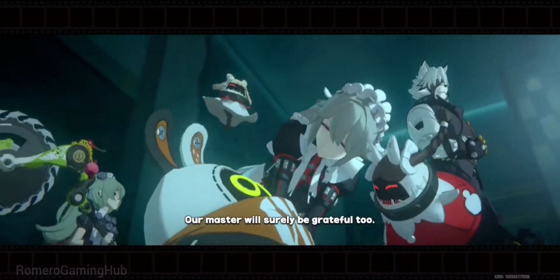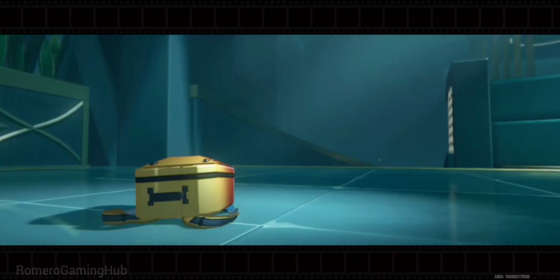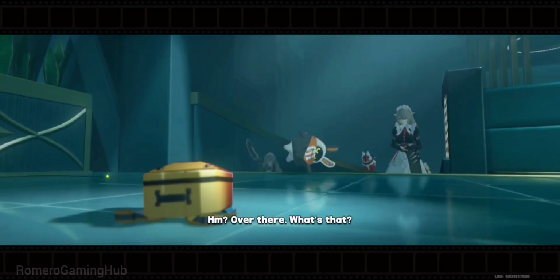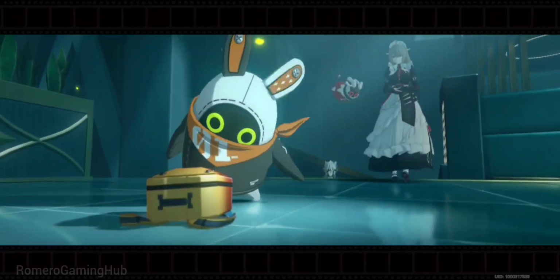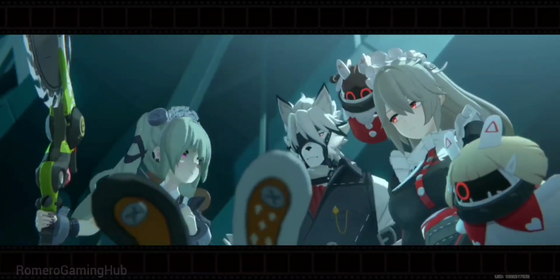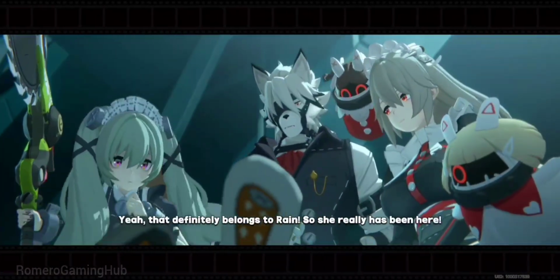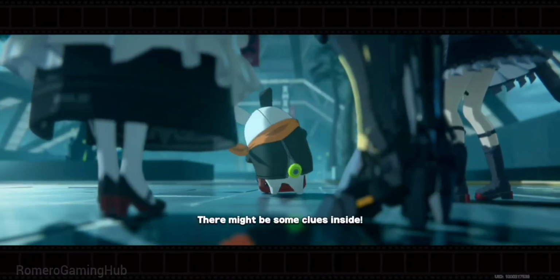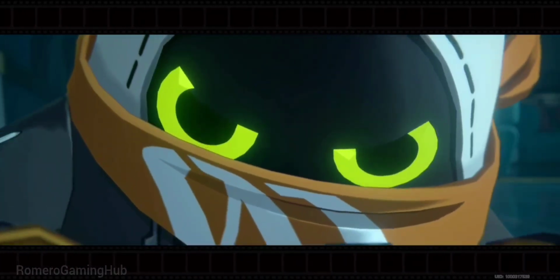Master will surely be grateful, too. Aw, don't mention it. Over there! What's that? Huh? That's... Do you recognize this backpack? Yeah, that definitely belongs to Rain. So she really has been here. There might be some clues inside.